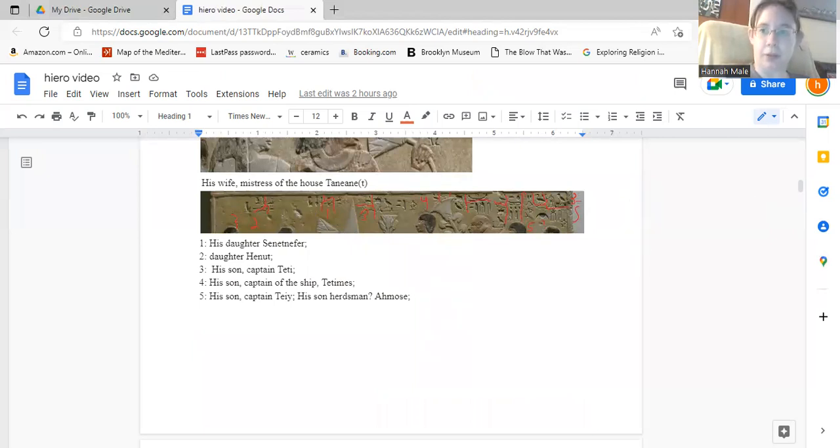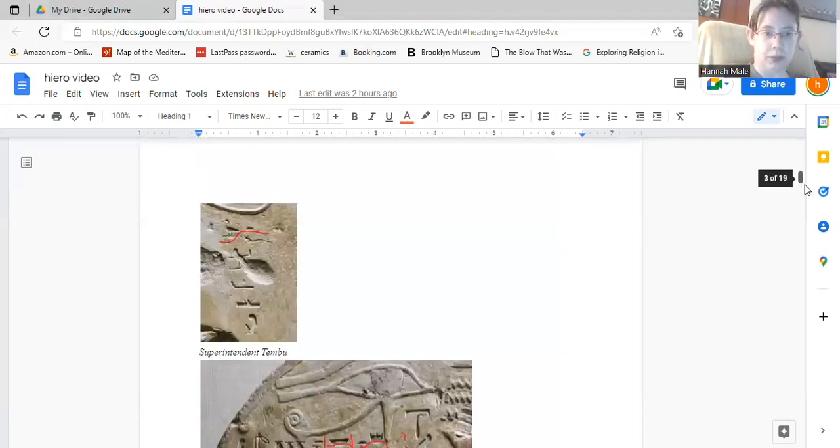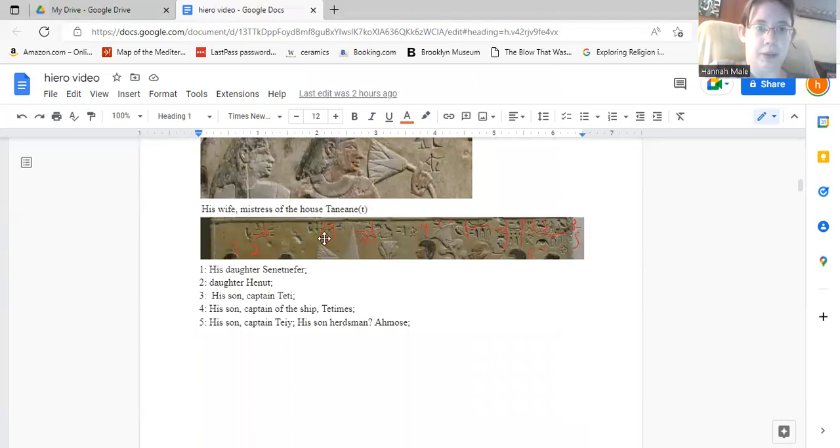And then this is a zooming up of the next register of the stele. So basically the second register down here. So it's a zooming in of these hieroglyphs up here. So we have this first one here. So we know for this, I think I was pretty sure this is one because this is his daughter, and then I'm pretty sure that's Senit Nefer. And then two is daughter Hanut, so I think that's another of his daughters, Hanut.